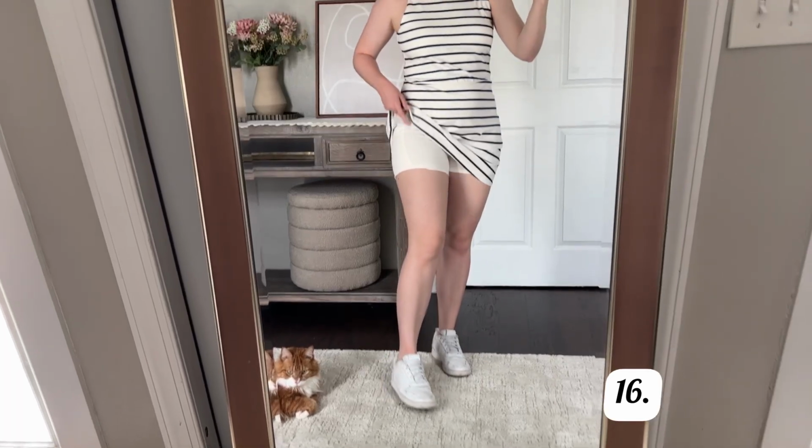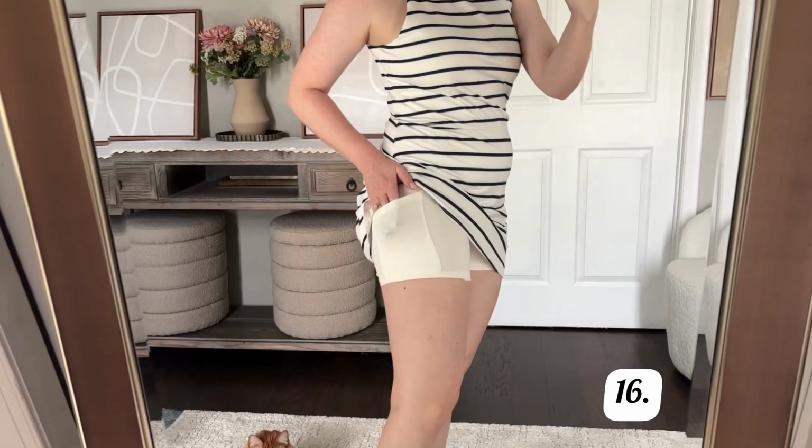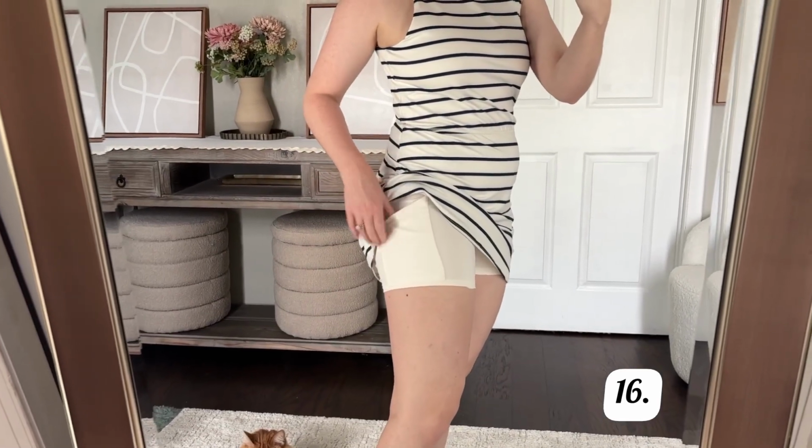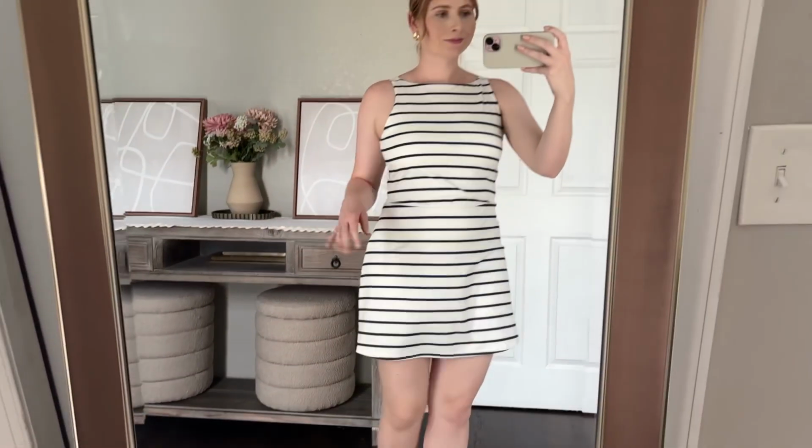This is reminding me of an Abercrombie activewear dress that's $70, and this is half the price. It's $35. I wear this in my true size medium. It has a phone pocket, biker shorts. There's nothing to complain about with this activewear dress. It's new to Target. I'm definitely impressed with what they're releasing with the Joy Lab and the All in Motion brands.